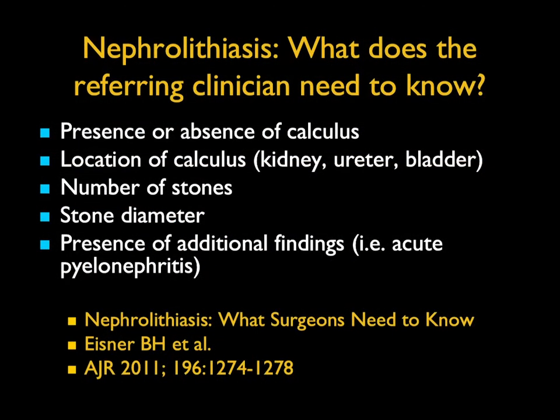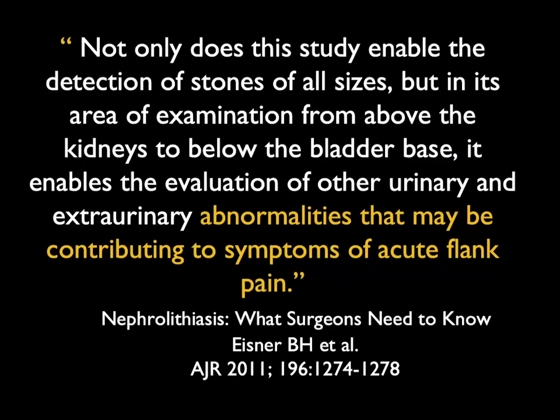A good article by Eisner a couple years ago about urolithiasis. What does a clinician need to know? Well, the presence or absence of stones, obviously, location of stones, number of stones, stone diameter, and presence of additional findings. Does the patient have pyelonephritis or an underlying tumor, perhaps? In this article, not only did the study enable the detection of stones of all sizes, but its area of examination from above the kidneys to below the bladder base allows you to look for other findings, be it urinary or extraurinary, that cause symptoms.